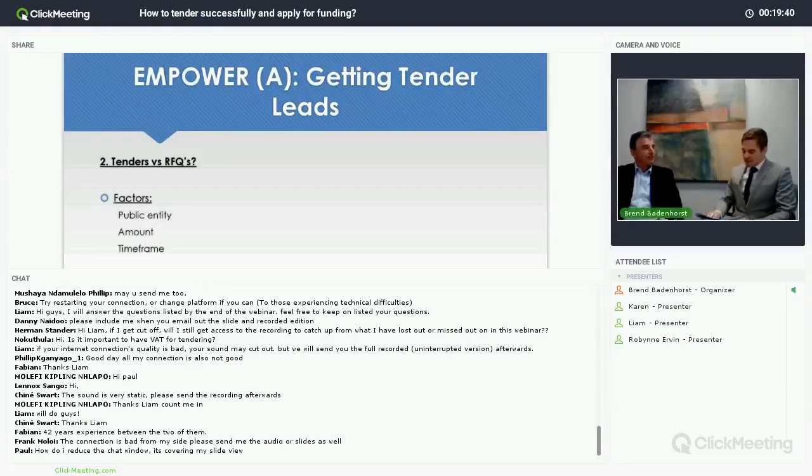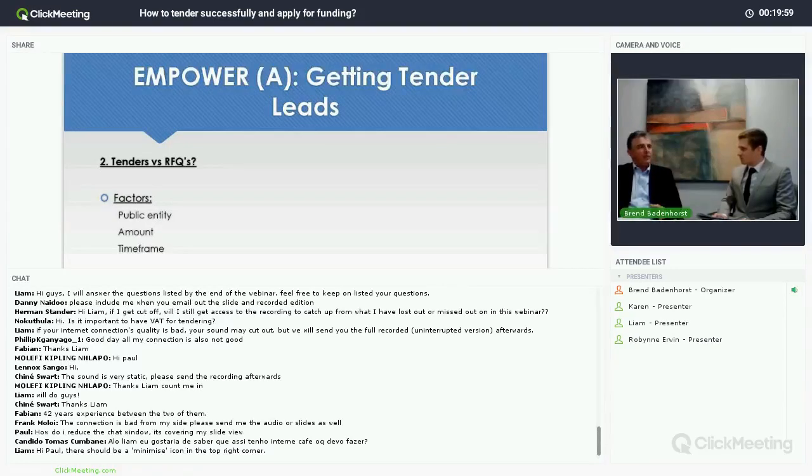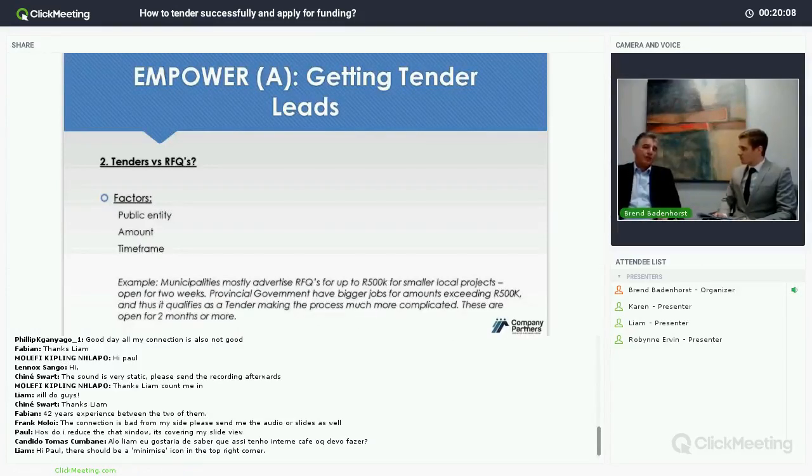Fantastic. You mentioned RFQs, and I'm sure that in the market there's not a lot of people familiar with RFQs. What is the difference between a tender and an RFQ? Okay, so a tender, or sometimes also referred to as a bid, is a formal tender, which depends on the size of the entity. If I can give you an example, the Western Cape Provincial Government can go up to 500,000 Rand on a request for quote, or RFQ. Other, smaller entities, municipalities, it might be 250,000 Rand. After which they then have to publish a formal tender or bid.